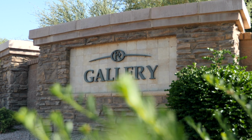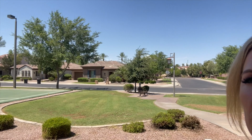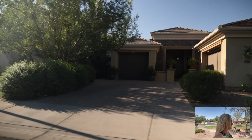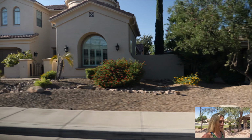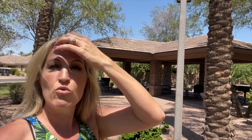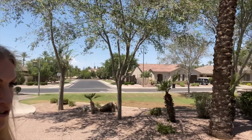So this is the Gallery at Fulton Ranch, which is where I am right now. I'll try and pan the camera so you can see some of the homes that we have here. Right now there's a 2,500 square foot single story with a pool listed at 900. And you can see there's some pretty monstrous sized homes behind me. There are 3,000 and 4,000 square foot homes as well, so the prices can definitely climb. But you can see that they really have some amazing neighborhood spots here. There's a big giant play area. I'll show you that as well.